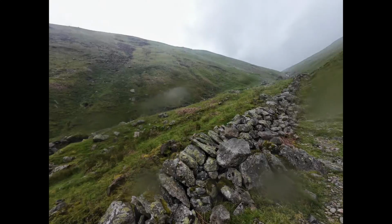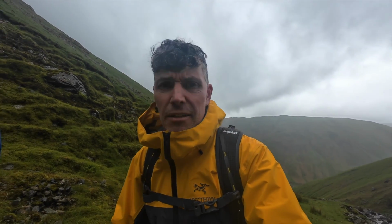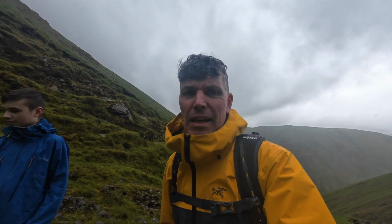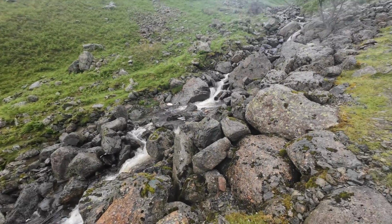Right, so it looks like the weather's coming in, starting to rain. Oops, just made a mistake. Sorry about the wrong aspect ratio there. I think I've fixed it now, so just going to turn you around. Have a look at that now.